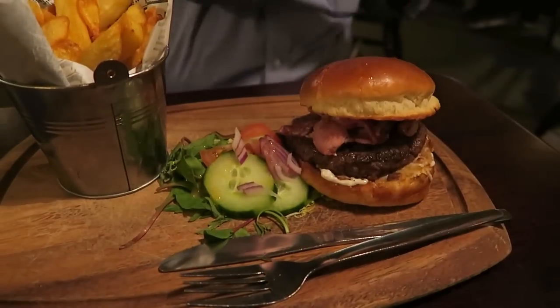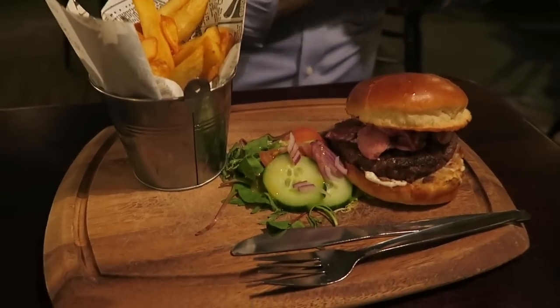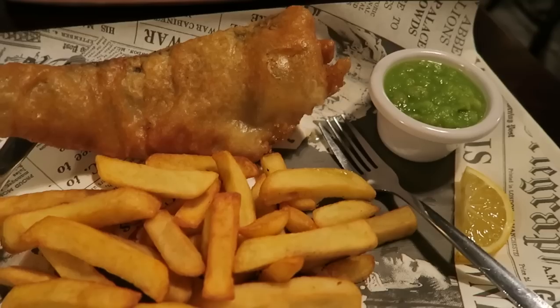And then I got the oak smoked USDA brisket and toasted bloomer, pickled red chilies and fries. Yeah, there we go. And the chilies are on the bottom. Here's Kevin's bacon burger with chips and a little mini salad. That's to put on the burger. And here is my fish and chips and mushy peas. Never had any mushy peas, so I'll have to try that.